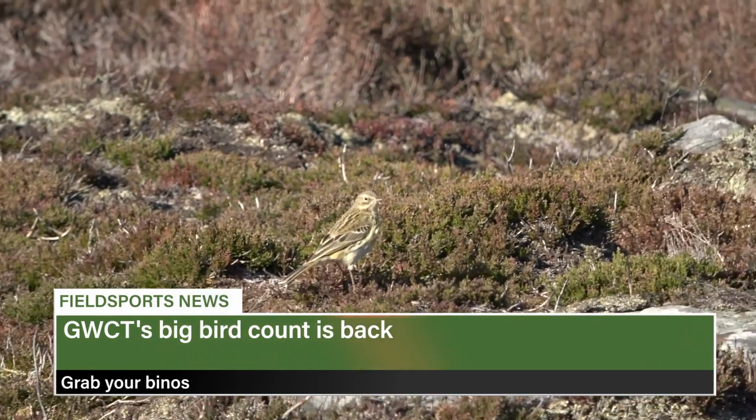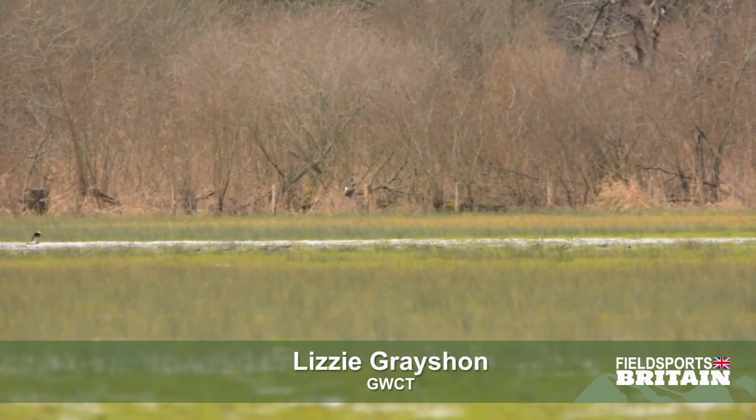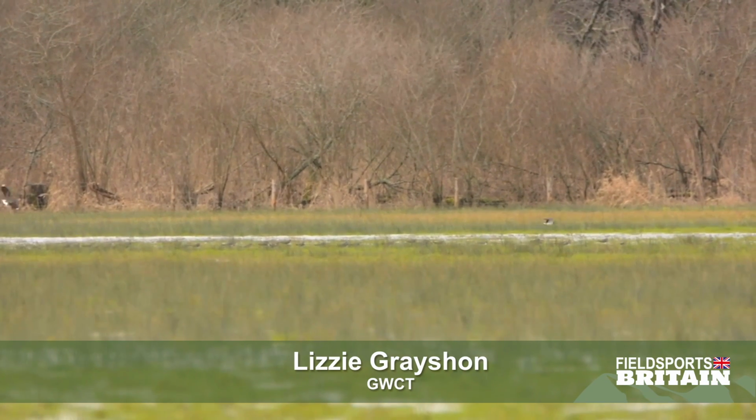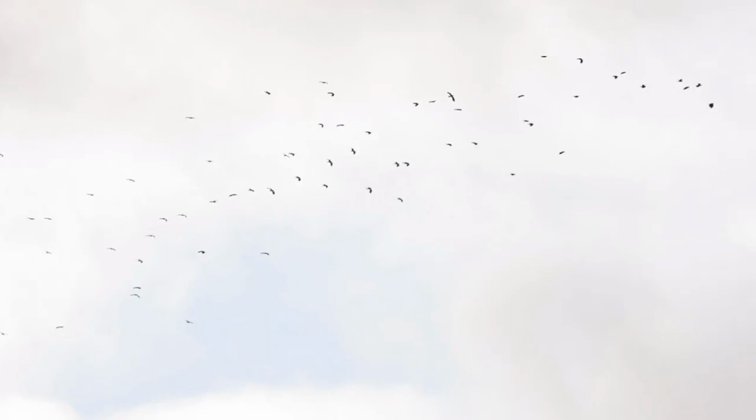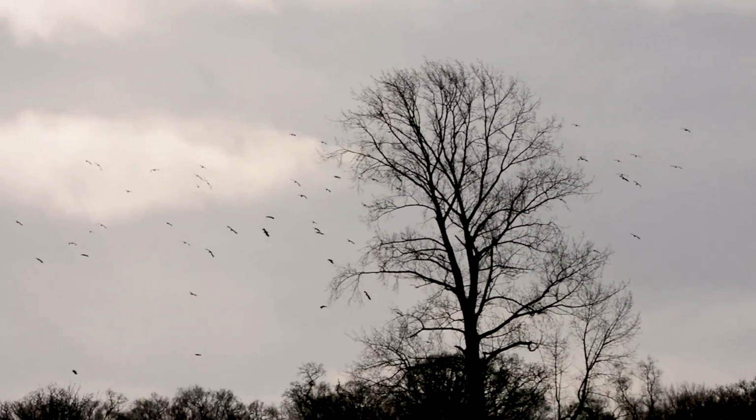One of the main things you'll notice about a lapwing first is its call. So they have the very iconic peewit call. And you'll also tend to find them in a flock at this time of year. So it might be between 5 and 10 birds, but it also might be up to sort of 100, couple of hundred birds. And that's really quite amazing to see.